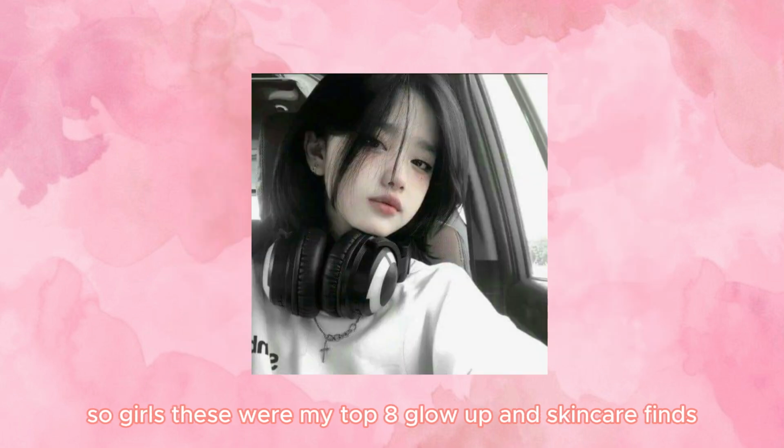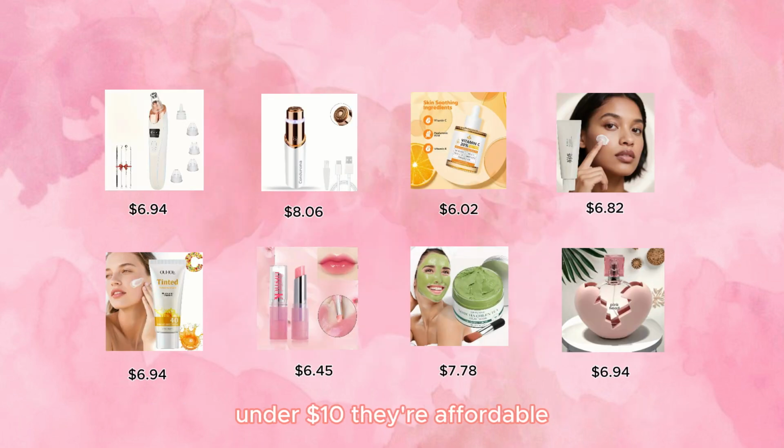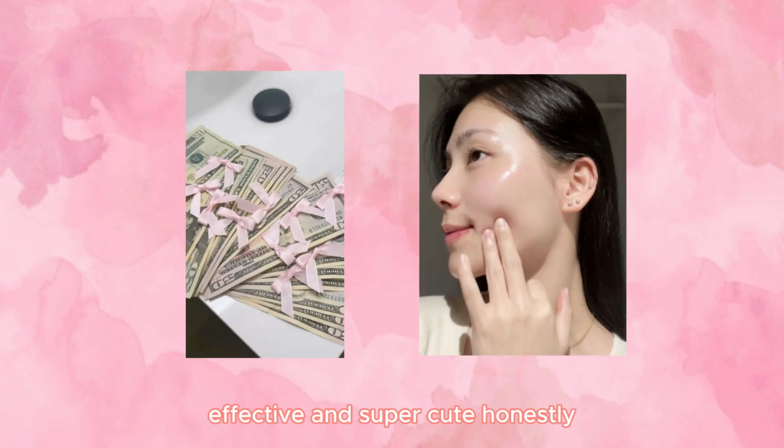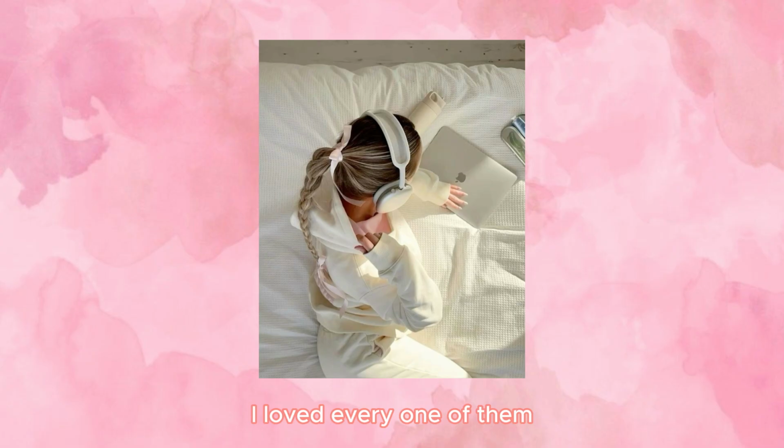So girls, these were my top 8 glow-up and skincare finds under $10. They're affordable, effective, and super cute. Honestly, I loved every one of them.